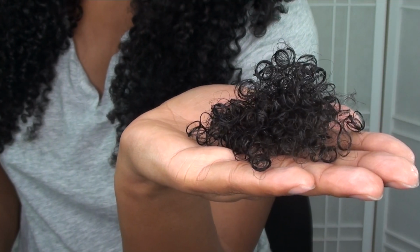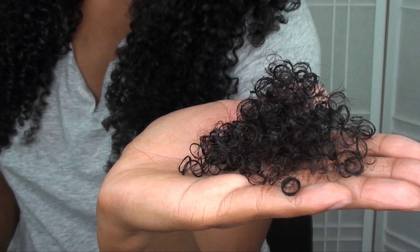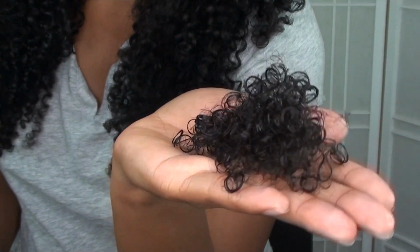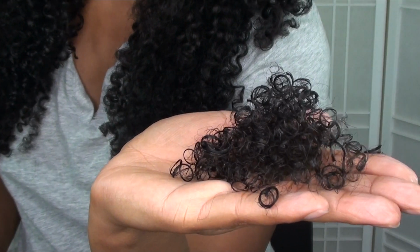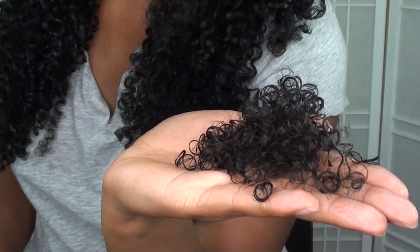This is all the frizzy fairy knots and thin hair that I was trying to get rid of, so it's not even that much. So that's really good considering the fact that I have not trimmed my hair since January. So yeah, I was able to get most of the fairy knots out. Now of course you're not going to catch every last one of those, that would be impossible, but for the most part I got the bulk of it, so my hair feels so much better, and this is going to make detangling a lot easier now.